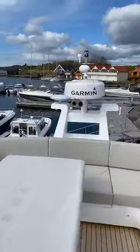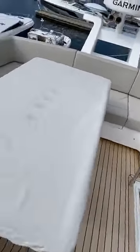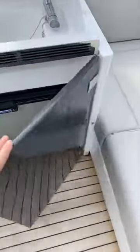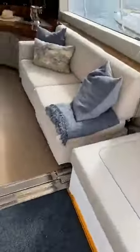Good radar, driving in the darkness or in the fog, so you can see other ships and vessels. Here we have a fridge. You could have an ice machine as an option. We have not fitted it on this boat. Then we move back down. Back to the interior.